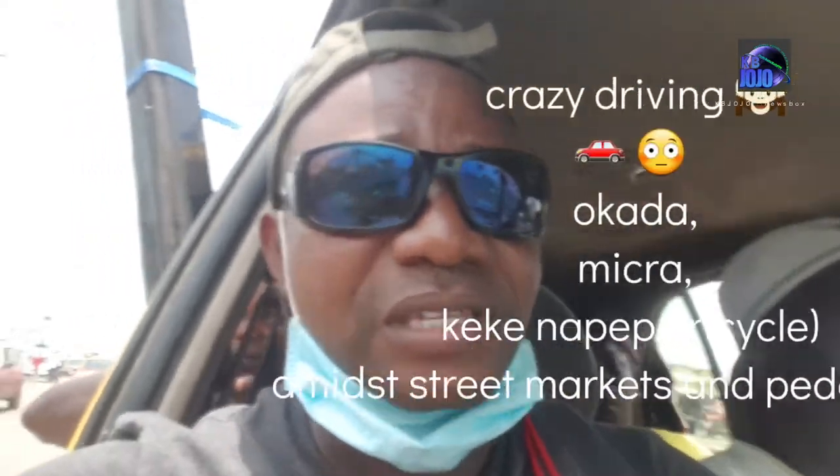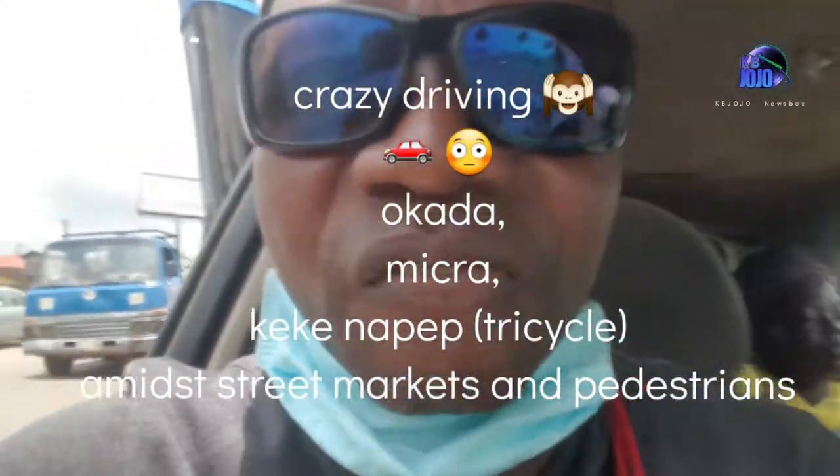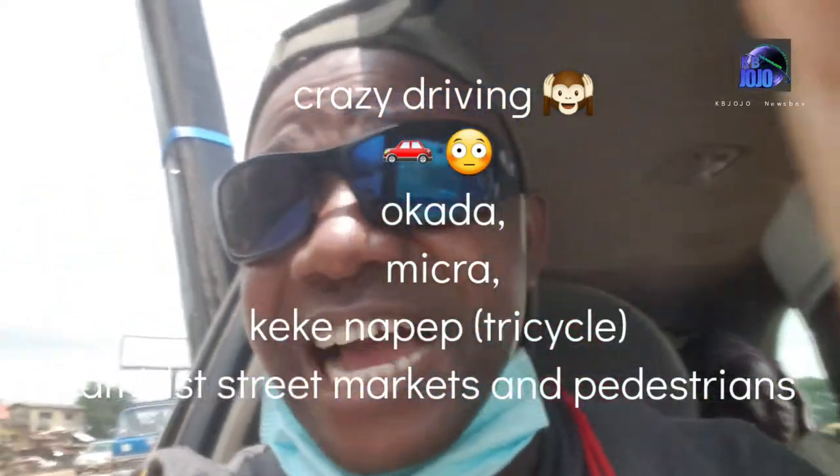Tell you what, driving in Ibadan is quite different from any part of the world. Especially when you see the smoke out, the way they maneuver, they move in and out of you. Sometimes you forget, are they following the driving code?